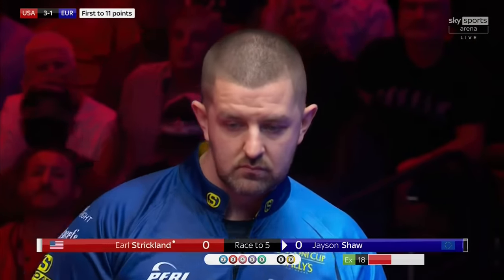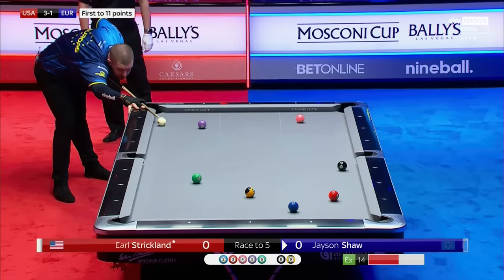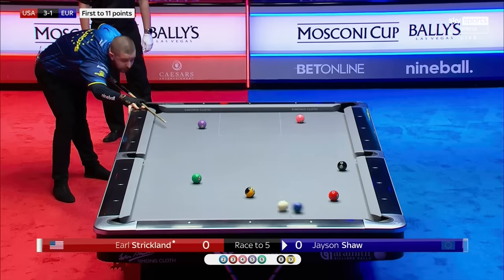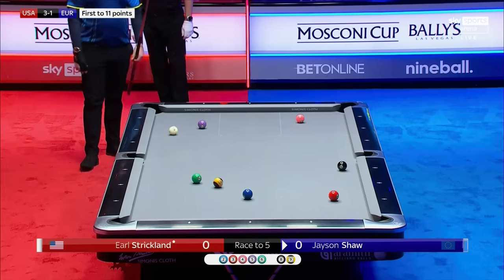Looks like Jayson's had a little look, so maybe you can see this. So this is an early tester. Cue ball's on the rail. Full length. This is tricky. Oh, and it's a wobble. It's a wobble early doors.